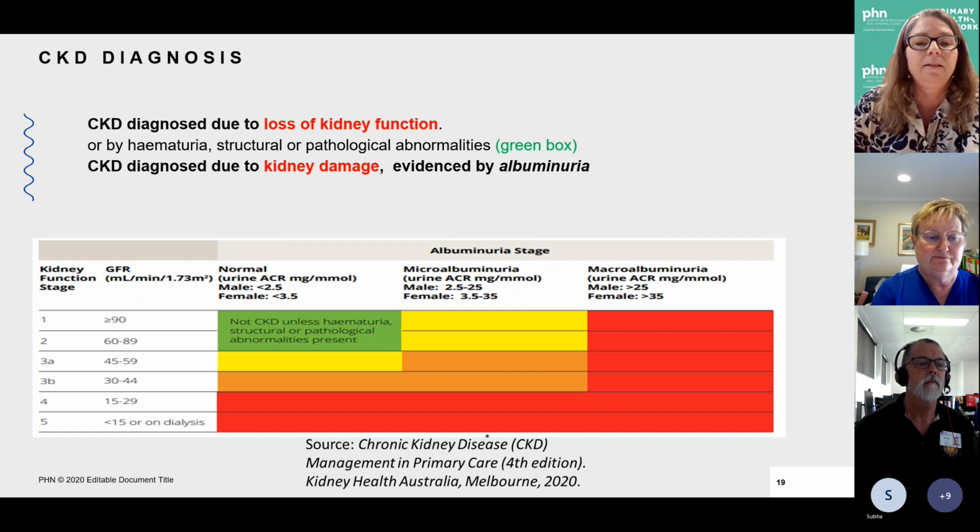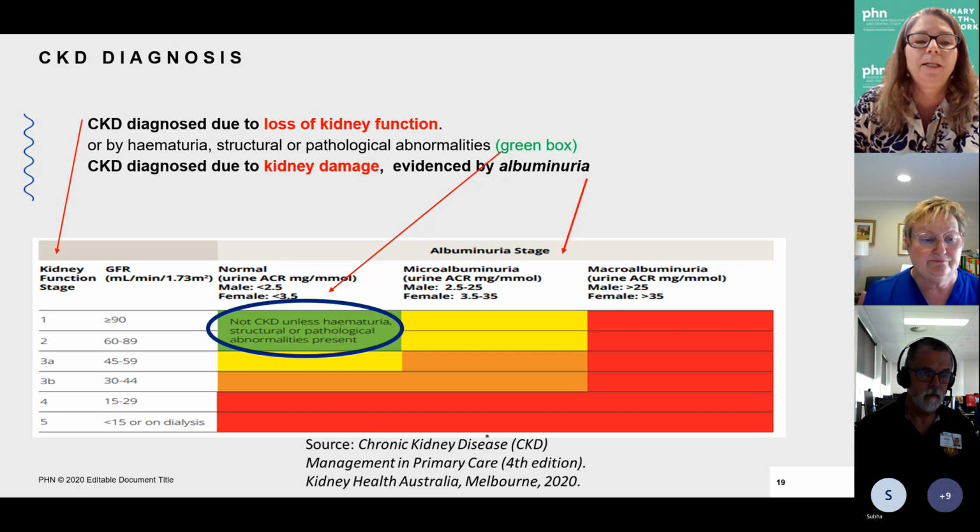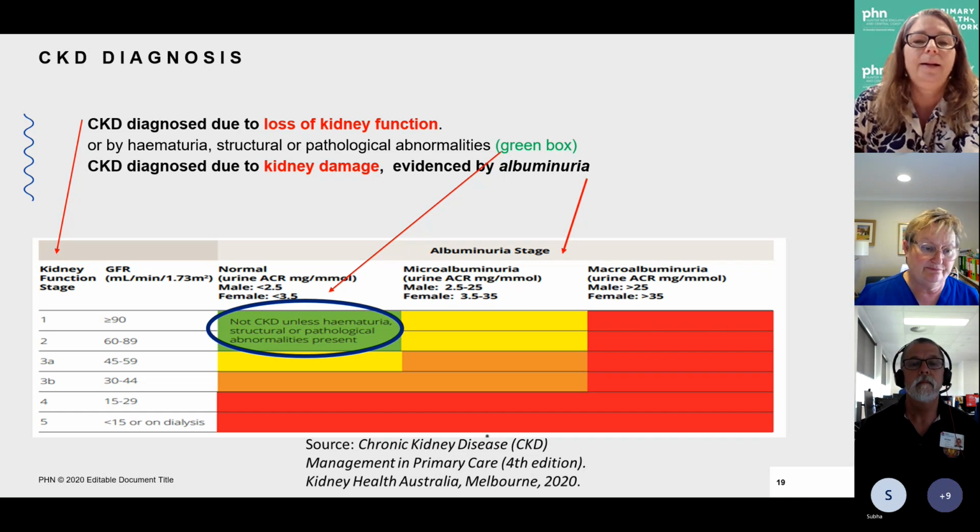So this is a lovely, lovely graph that really spells it out quite nicely, that CKD can be due to loss of kidney function, such that the eGFR is decreasing, which will give you a kidney function stage from 1 to 5 in a worsening scale. And then albuminuria, you've got 3 categories: normal or micro or macro.